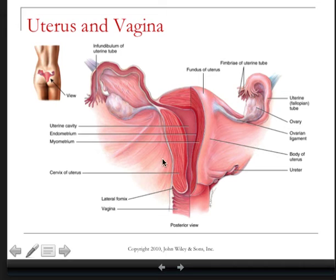Other important components to note, there are a series of ligaments that hold this structure in place along the lateral posterior body wall. They are the broad ligament, this large piece of connective tissue here that borders the inferior margin of the oviducts and extends downward to the pelvic floor. There is a ovarian ligament which attaches the ovary to the lateral margin of the uterus. And there are two other ligaments, a uterosacral ligament that runs from the uterus to the sacrum, and another ligament indicated here, which also serves to stabilize the uterus and the fallopian tubes against the body wall.